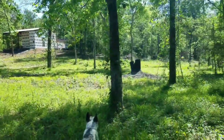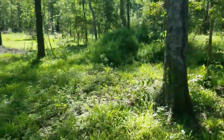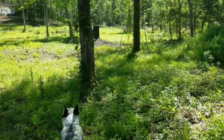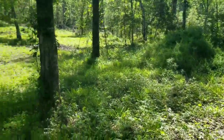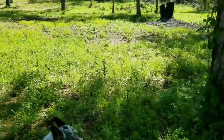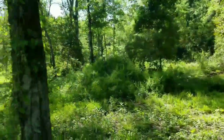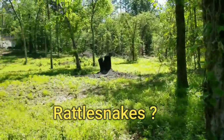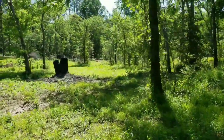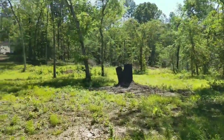But I heard something. I heard a rattling. I heard it too, Junior. I don't know where I heard it at. I know the neighbor does have, or there was some rattlesnakes over on her property. So hopefully they stay over on her property. But that was strange. Heard a little rattling. We're gonna get out of here.